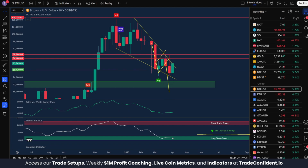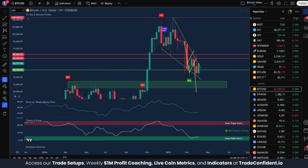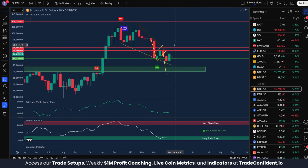We see an 84% chance of a pump. Trades in favor is in the long trade zone, and we're likely to see a bounce. We recently got a buy signal at the current level as well, and this creates a bullish trifecta. On the weekly time frame, when we see bullish trifectas, it's rare, but when they appear, this is where we're seeing monumental, life-changing moves up in the crypto market.